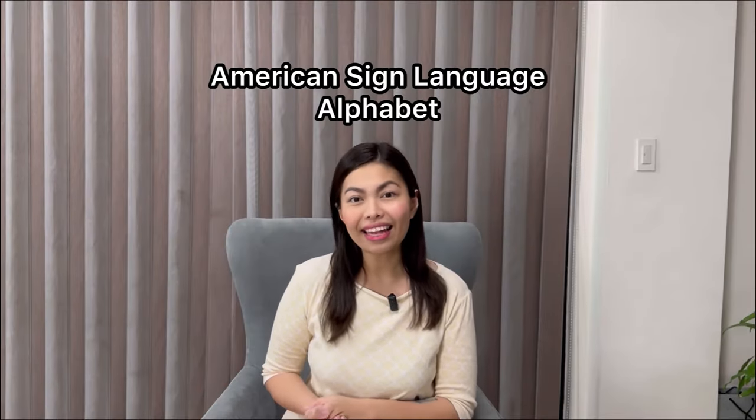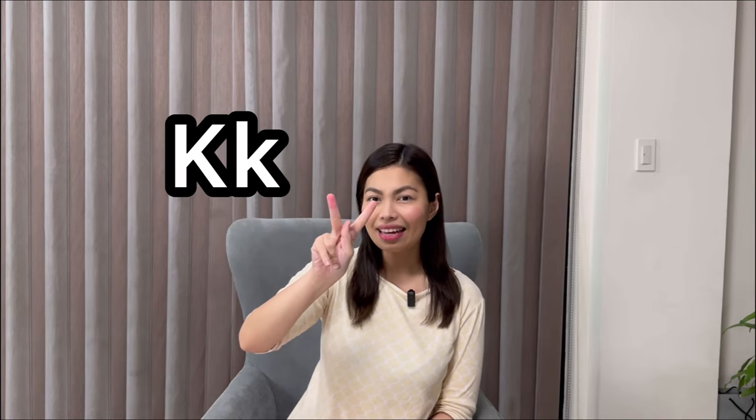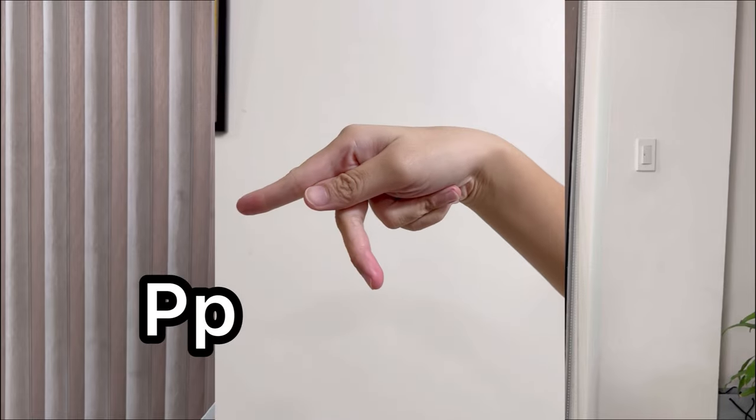Alphabet in American Sign Language. A, B, C, D, E, F, G, H, I, J, K, L, M, N, O, P, Q, R, S, T, U, V, W, X, Y, and Z.